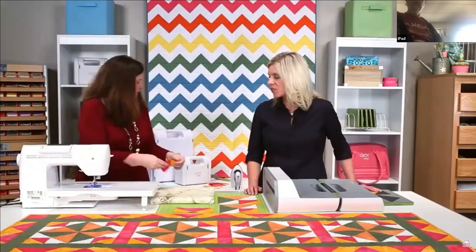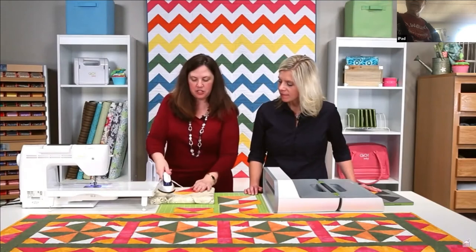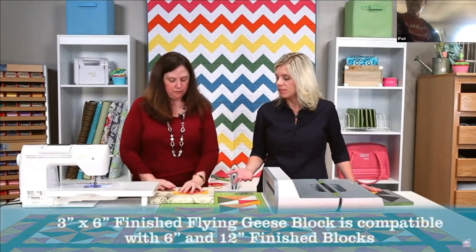So this die is definitely great for beginners or for all skill levels. It's a must-have for your die library. Especially with it being notched, it's going to give you the accuracy. Yeah, and the 12-inch size is just a great size to mix and match with other dies that are in your library.